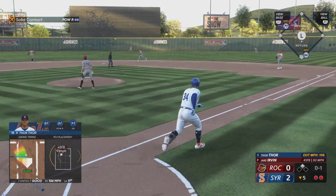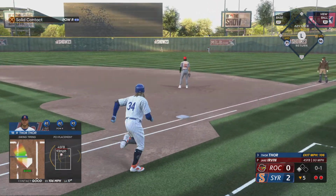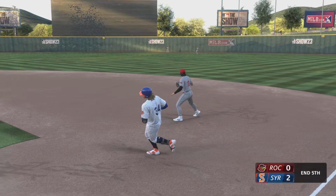Ripped on a line. Green grabs it on the run.